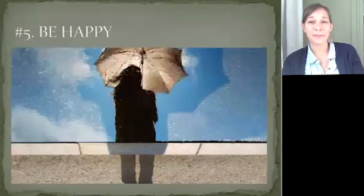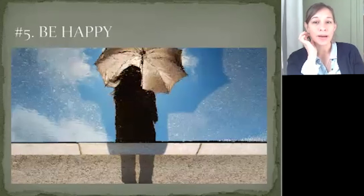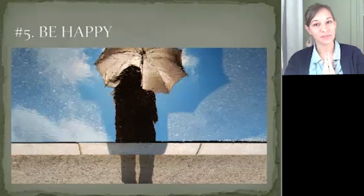Number 5, be happy. In the end, only you decide what you believe and think about daily, how you respond, and how you feel your time. Creative, supportive thought patterns, language, and beliefs are very important. Check in. Are your beliefs limiting your ability to change and grow? Are they keeping you in the comfort zone of inaction and indecision?